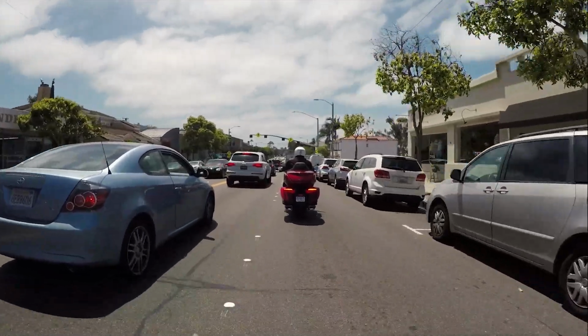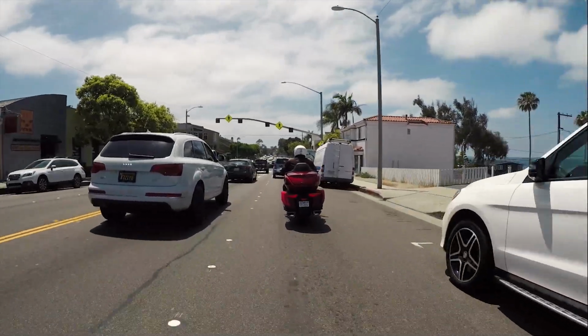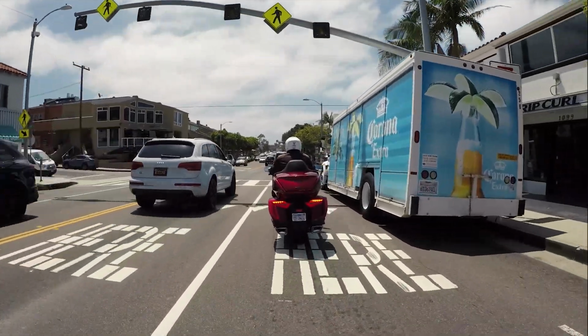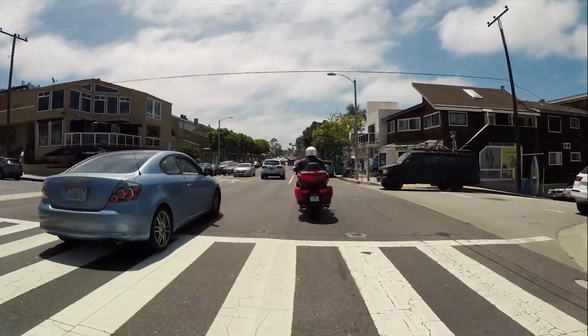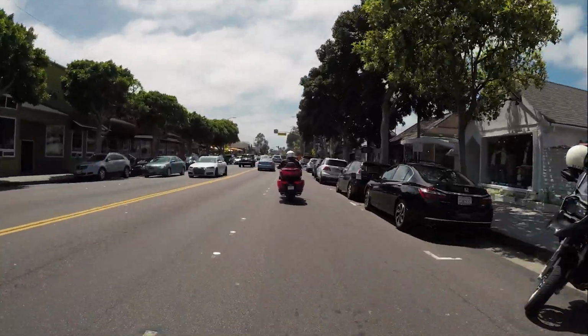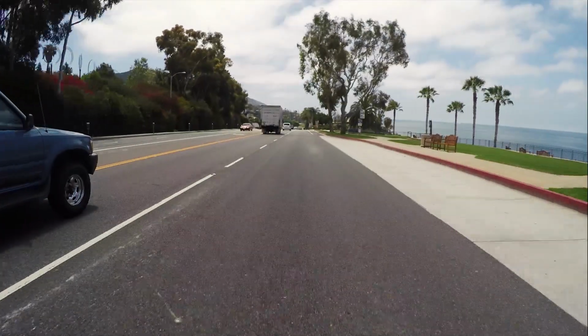Kind of a tight squeeze here. I'll split the difference. Don't want to stay in somebody's blind spot. I've got delivery trucks here, stopping ahead of me. Another pedestrian crosswalk. You can't see if anybody's there or not, so I'll go real easy till I can see it's clear. Looking good here. Roll off just a bit to slow in case there's a pedestrian that wants to jaywalk.